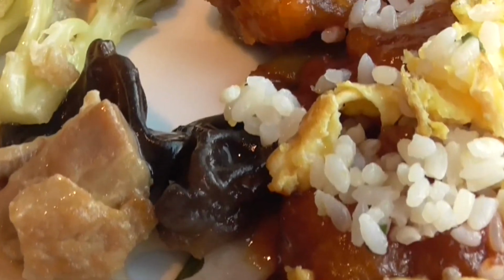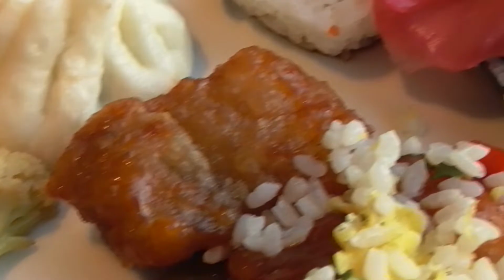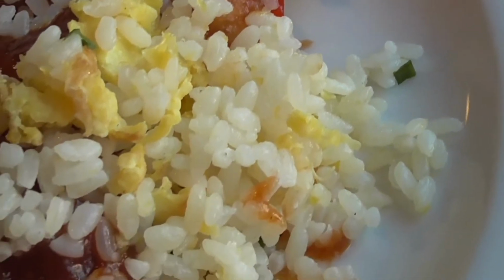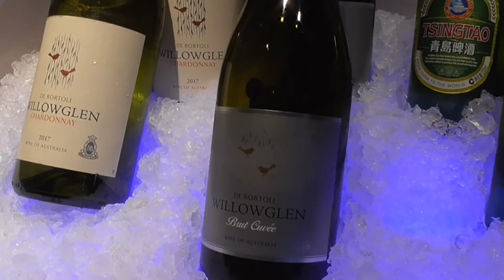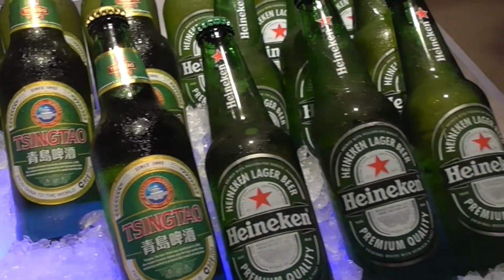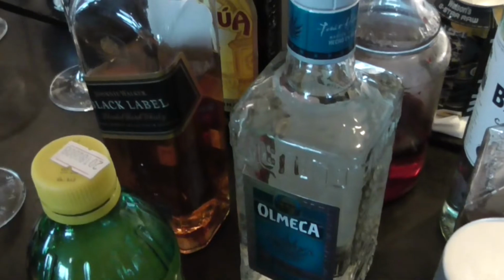If you stay somewhere where you have access to an executive lounge or club, you never, ever have to go out for dinner. This is our dinner. They've got Australian wine, red and white, and of course, Tsingtao beer, Heineken's, and a stash of other liquors.